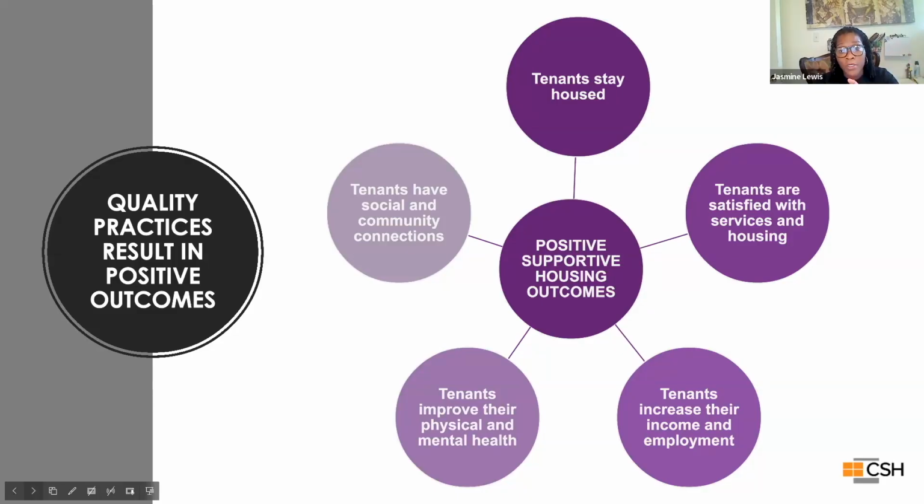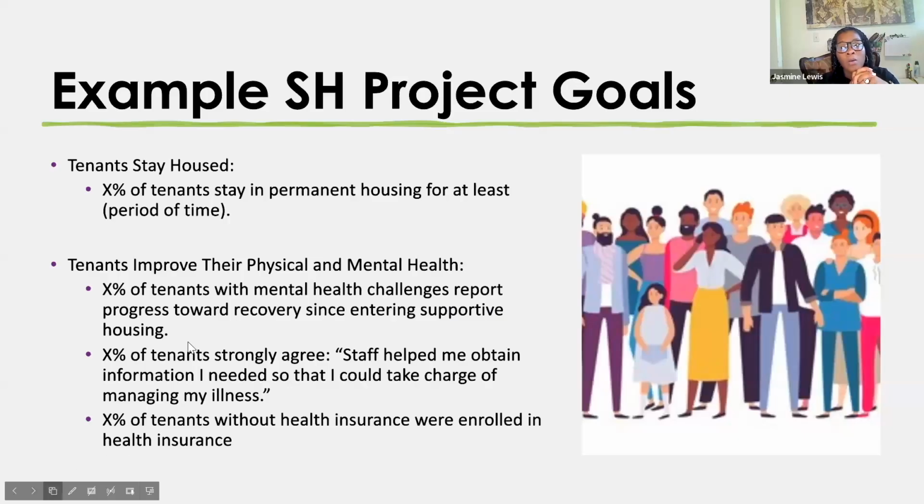They can be gathered through surveys. They can be gathered through your HMIS data. If you folks are using other data systems, I know some communities use Salesforce, those kinds of things. So whatever you're collecting data in, you're able to grab these. It's also noted that these can be quantitative or qualitative in terms of the collection of those positive outcomes.